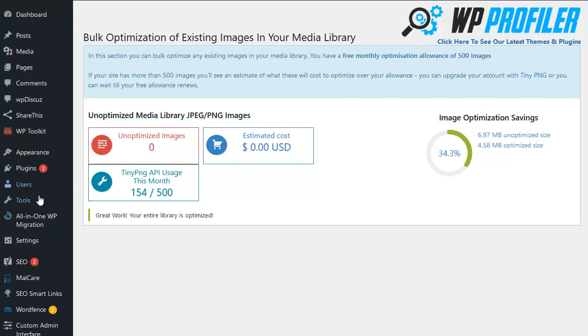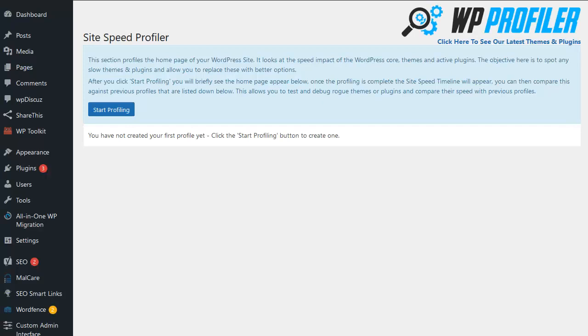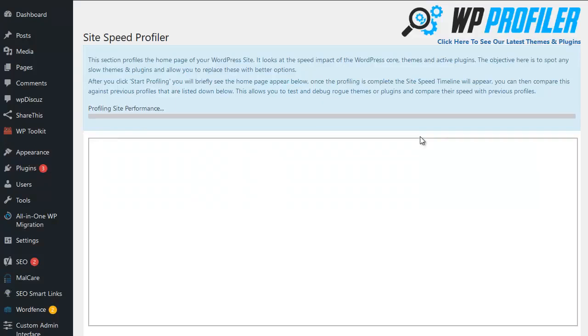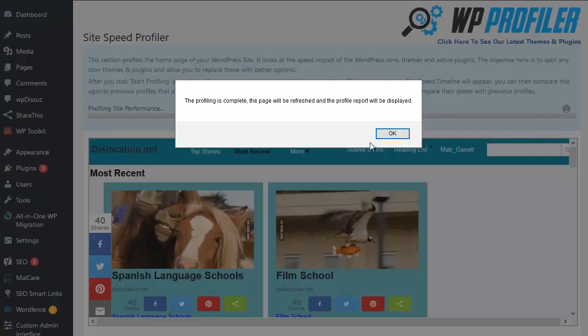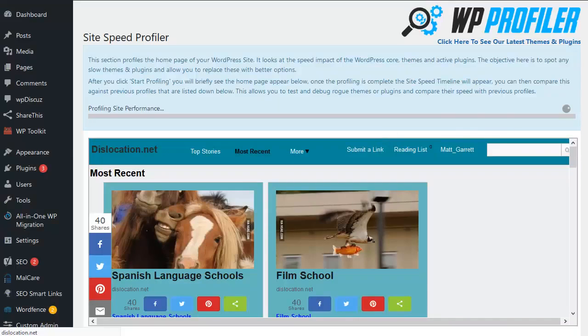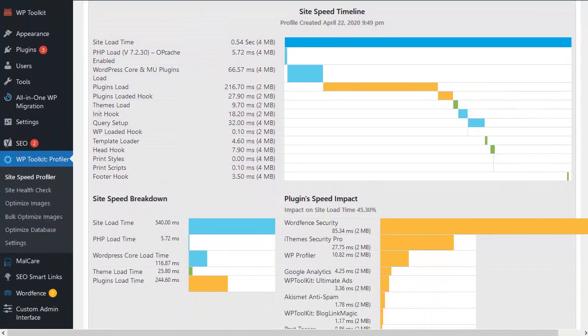Okay, so that's our images taken care of. Let's head back to the site speed profiler itself and run this so you can see what might be slowing our site down. Okay, so I'm just going to click on Start Profiling and confirm that I want it to run. Now, this is the core of WP Profiler, and it takes just moments to run. So I'm going to click on OK and let it finish doing its business. And once the pages are refreshed, you'll end up on this results page where you can see exactly what's going on.